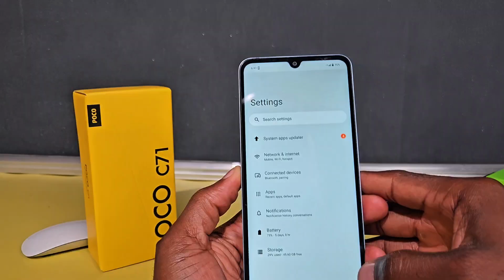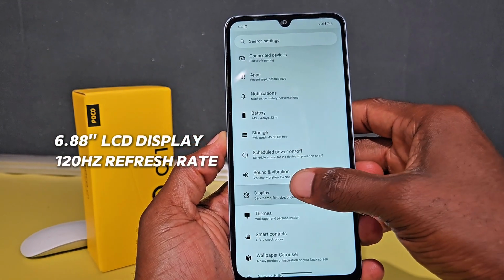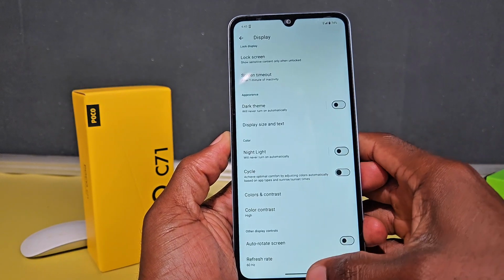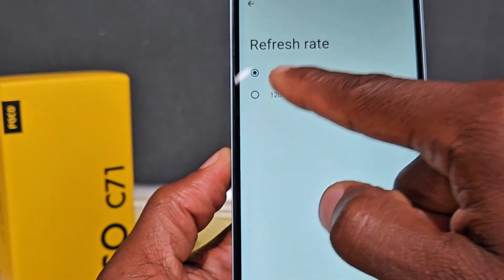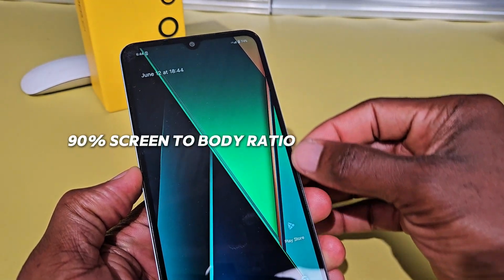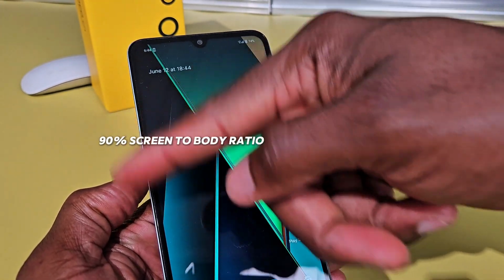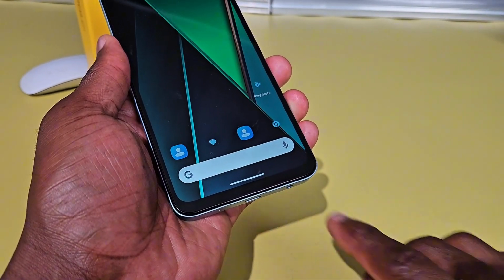The Poco C71 comes with a large 6.8-inch LCD display that starts with 60 Hz, but you can increase the refresh rate to 120 Hz for a more fluid experience. Poco claims it has a 90% screen-to-body ratio, and while this seems true, I can't help but notice the bezels all around the phone, especially the one at the bottom. It kind of looks like a large jaw.